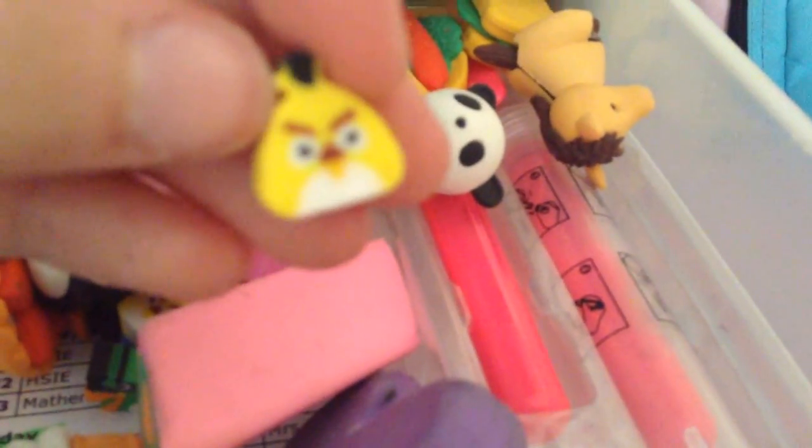Oh my god. And then there's this highlighter thing that I don't really know how to work. You pull that ink into there and it somehow works, but it doesn't really work, so I'm like, oh, okay. And then there's just Angry Bird rubbers as well. So yeah, it's pretty cool.